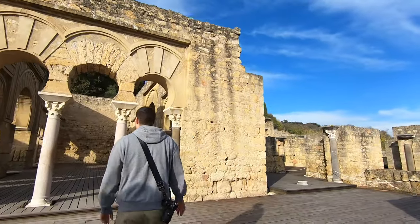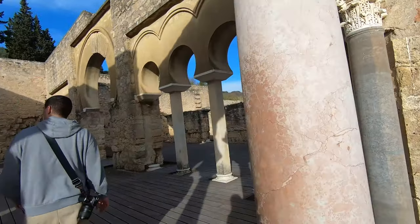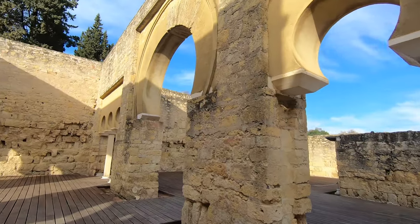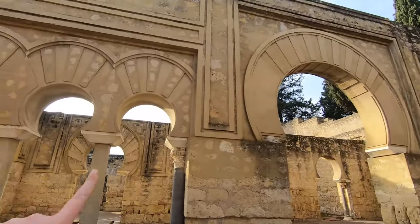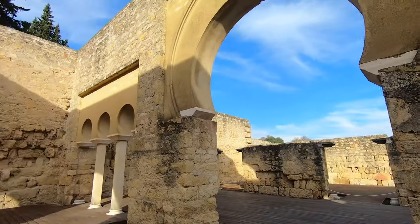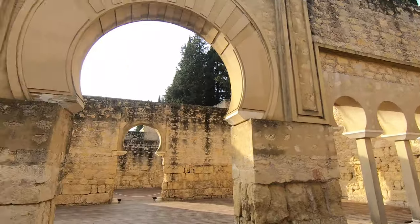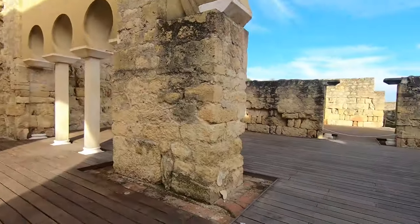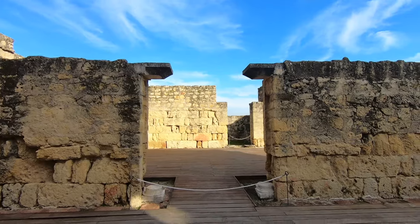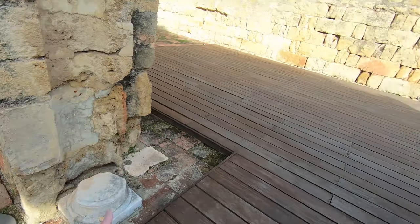Oh, this was the upper basilica building. You can always tell it's, what would you say, Moorish. Moorish, yeah. You can always tell it's Moorish because they have the half circles and kind of the shape to their doorways and stuff. And you can tell that they try to recreate it. I'm sure the other stuff is in museums. So you can tell where the old pillars were.